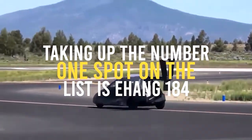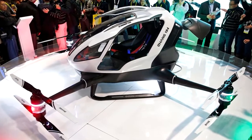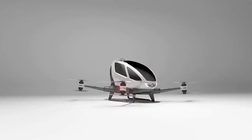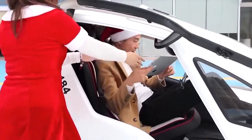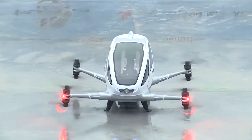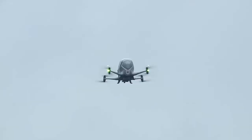Taking up the number 1 spot on the list is EHang 184. You may travel above sea level for 25 minutes at a top speed of 100 kilometers per hour. The EHang 184's maximum operating altitude is 500 meters, and battery recharge takes an hour. The fact that this flying automobile has a downward-facing camera is a neat feature that makes it ideal for scientific and investigative uses. Flashlights and signal lights can help with it. This one-seater has some storage capacity and a rated payload of 100 kilograms. It can accommodate a 128-inch backpack.